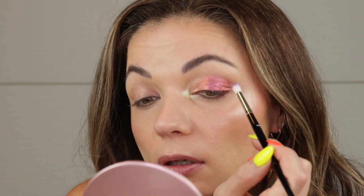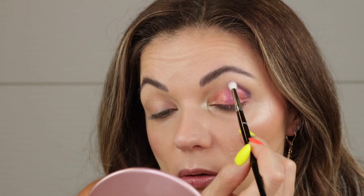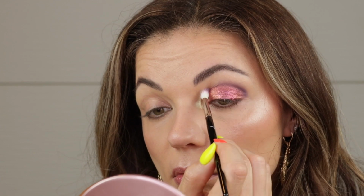I really like it. All right, I'm taking the Refer 14. This is stained from another purple shadow, but I'm gonna go into Duchess from Makeup Geek and take a little bit of that and just really start building up in the crease. I love this color combo. Look, the combo of those warm, pinky, orangey tones with a good purple, so good.